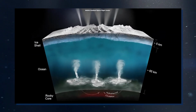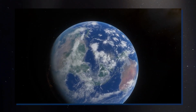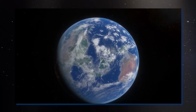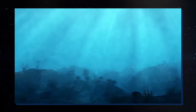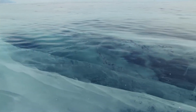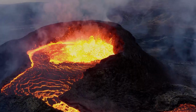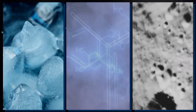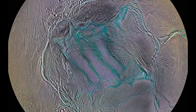Enceladus, a 313-mile-wide ocean world, roughly 4% the size of Earth, is one of the most fascinating scientific targets in our solar system in the search for life beyond Earth. A worldwide reservoir of salty water exists between the moon's frozen outer crust and its rocky core. Geyser-like volcanoes emit jets of ice particles, water vapor, and organic compounds from the moon's surface cracks, known colloquially as tiger stripes.